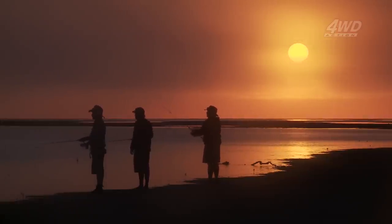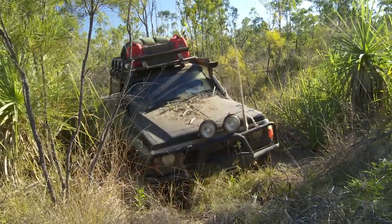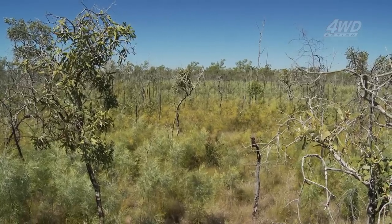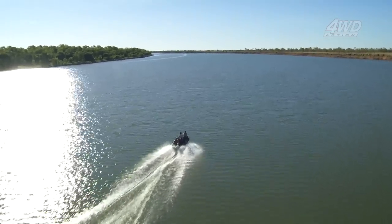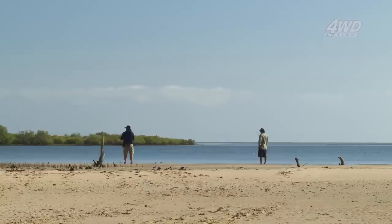If you ever make it out to Lorella, make sure you drive our track to the river. One day Rhett does plan to finish that track off and take you all the way out to the Gulf, but until then, if you've got a boat, put it in at the river and get out to the Gulf yourself. You won't be the first to do it, but I reckon you're gonna love it anyway.